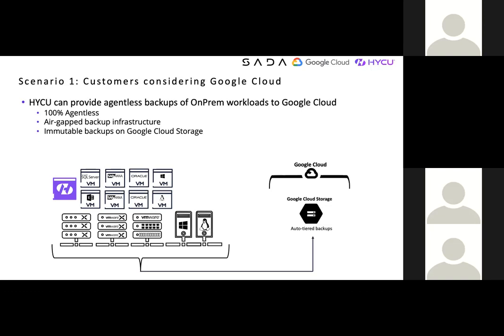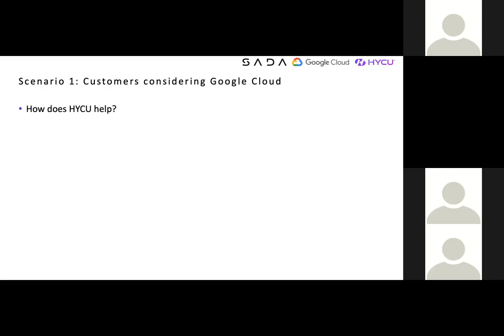And in that process, we deliver a true air-gapped and immutable backup solution that can shield you from typical ransomware or malware attacks, or it can even shield you from malicious behavior by internal users or unforeseen circumstances, where a disgruntled employee is trying to delete backups. Everything is secured in a separate location. So how do we really deliver this, right?